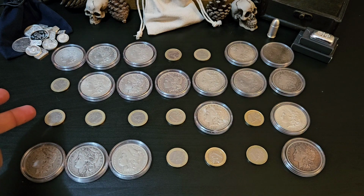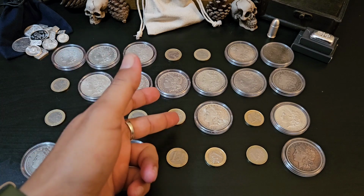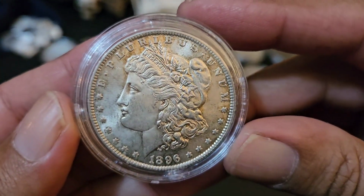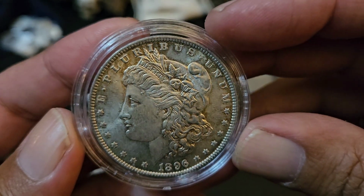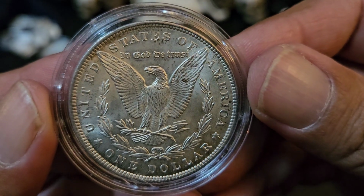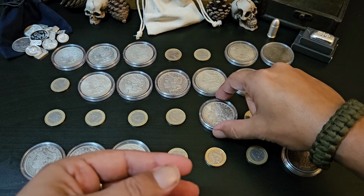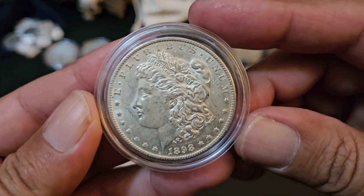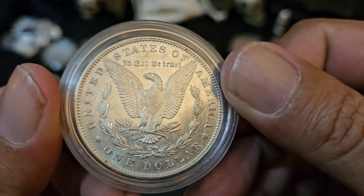So then we go 1892, 93, 94, 95, all missing. 1896, again some toning around the edges, but generally in really nice condition. Same on the reverse, no mint mark, so Philadelphia. 1897 is missing. 1898, Philadelphia.